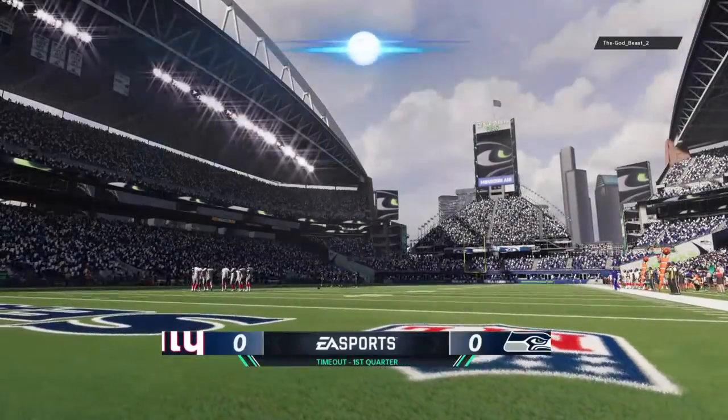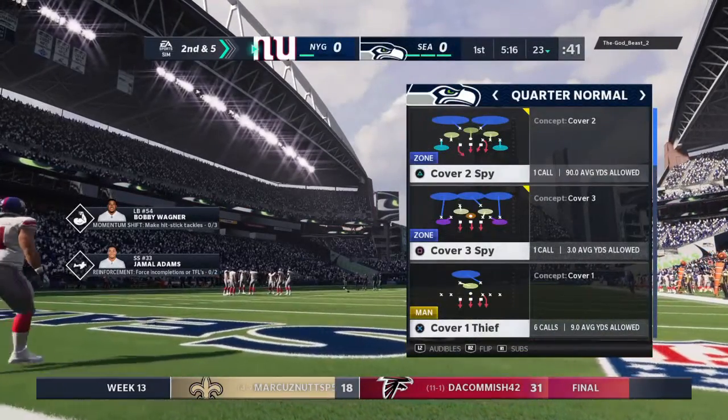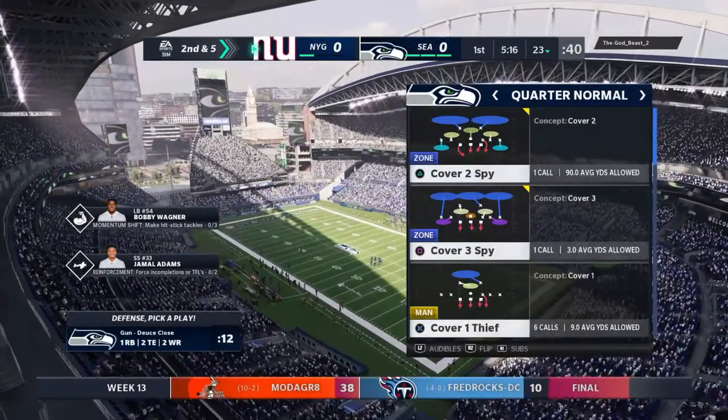Now with the play clock down to 2, we're going to get a timeout here. And that's their second charged timeout here in this first quarter. They're down to 1 remaining.